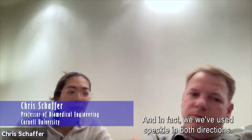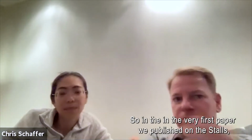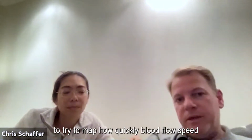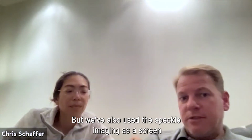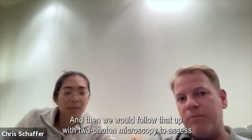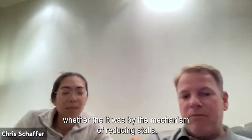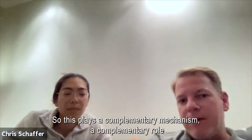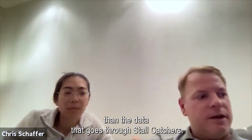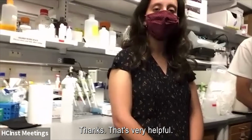Mm-hmm. And in fact, we've used speckle in both directions. So in the very first paper we published on the stalls, there was some data using the speckle imaging to try to map how quickly blood flow speed increased after getting rid of stalls. But we've also used the speckle imaging as a screen, where that was the first level analysis of whether or not a drug that we thought might work. That was the first pass to see whether or not blood flow improved. And then we would follow that up with two-photon microscopy to assess whether it was by the mechanism of reducing stalls. So this plays a complementary role in measuring blood flow at kind of a different spatial scale than the data that goes through Stall Catchers. Thanks. Yeah, that's very helpful.